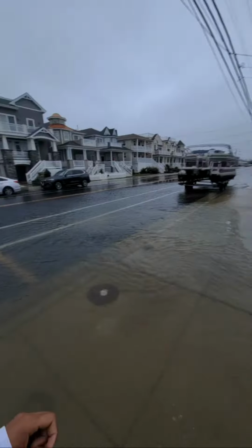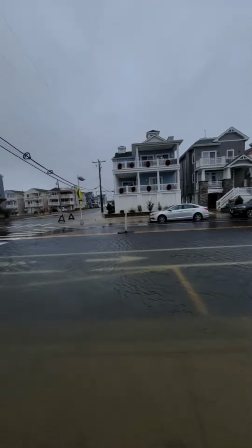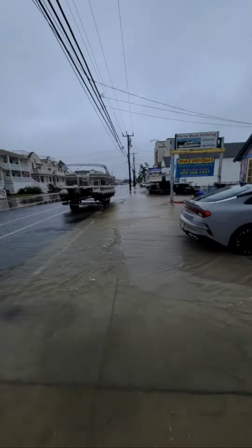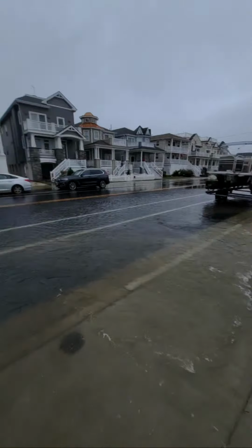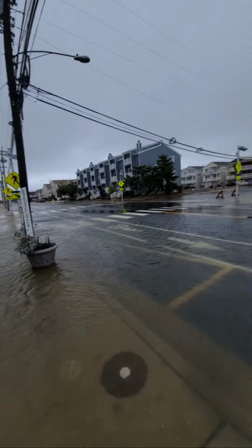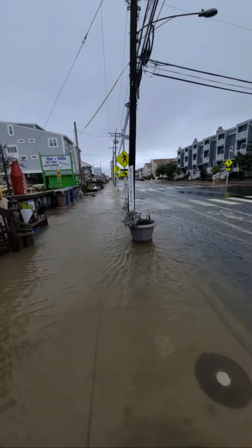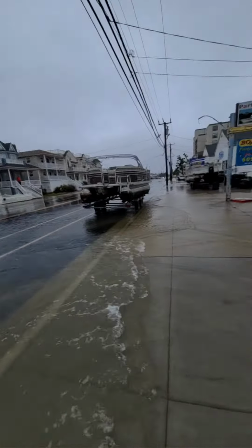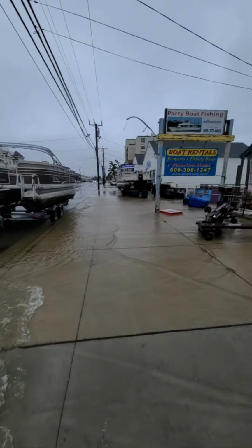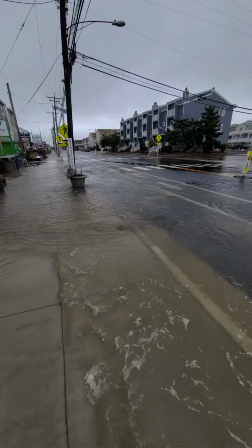Even though the National Hurricane Center forecasted a moderate amount over here, I didn't know if Ophelia really had the strength to be able to bring that heavy storm surge in. But clearly, we're seeing that right now. It is insane.